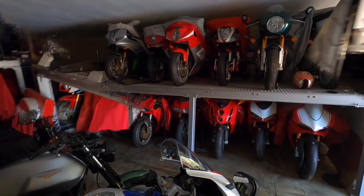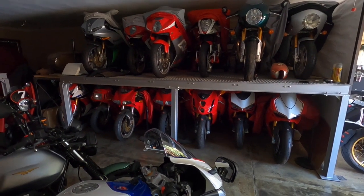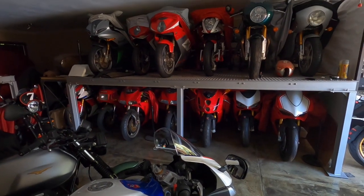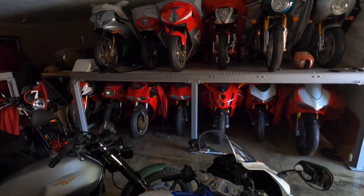But let me uncover some of these gems and share them in more detail. Here we have it, most of the bikes partly uncovered, and a sight I hardly ever see myself. I think that's a sin. These bikes are supposed to be enjoyed, and I love how colorful they are. Really, really stunning. So let me start at the beginning.